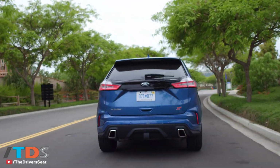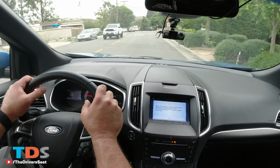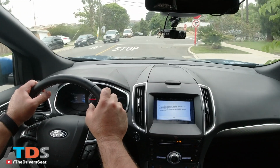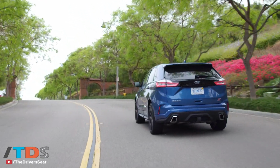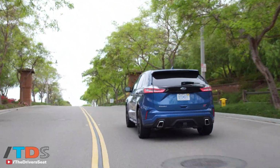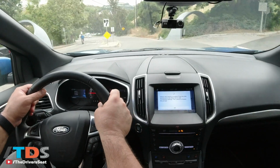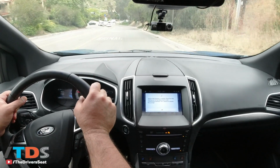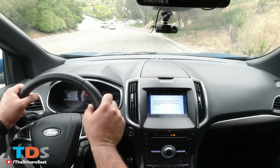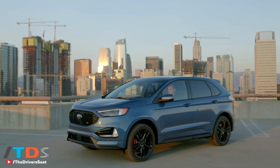Today's Edge starts around $30,000, and the one we're driving, which is the ST, is their top of the line with a 2.7 liter EcoBoost producing 335 horsepower, 380 pound-feet of torque. This one sits at $53,000. So quite a big swing, and I'm definitely disappointed in this vehicle, and I'll tell you why.